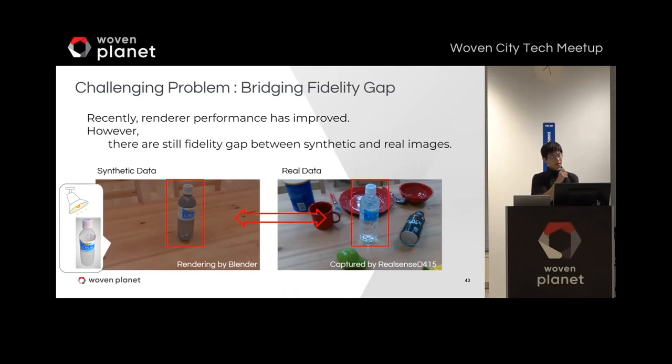However, I think there is still a fidelity gap between synthetic and real images, especially for material-rich objects such as transparent and shiny objects, because it is difficult to set realistic lighting and material settings. If you are human, you can probably easily distinguish these images. You must think the left image should be synthetic.